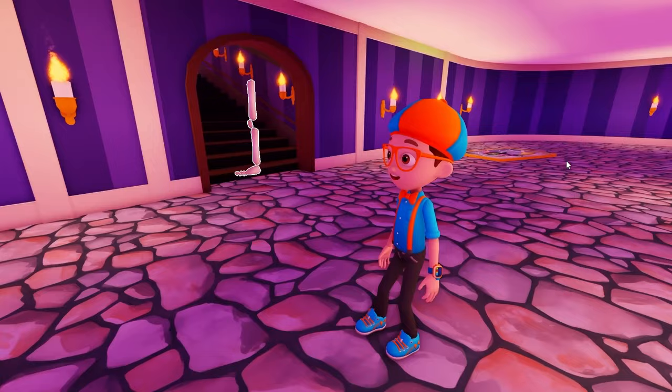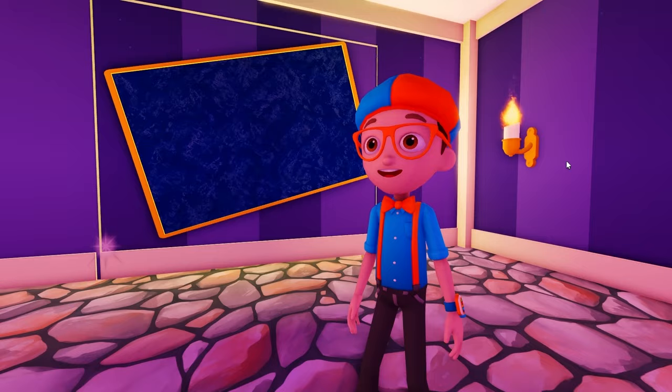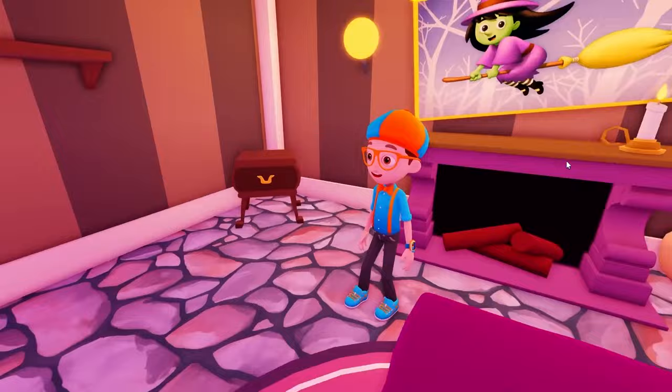Okay, so we have two bones, but we need a few more. Wait a second, that wall looks interesting. I wonder if that wall is actually a door. It is a door! Oh, hi, Mr. Pumpkin! Oh, you scared me there, ghost. Boo! I don't see any bones in here, but I see a cauldron and nothing in here, so we'll keep looking.